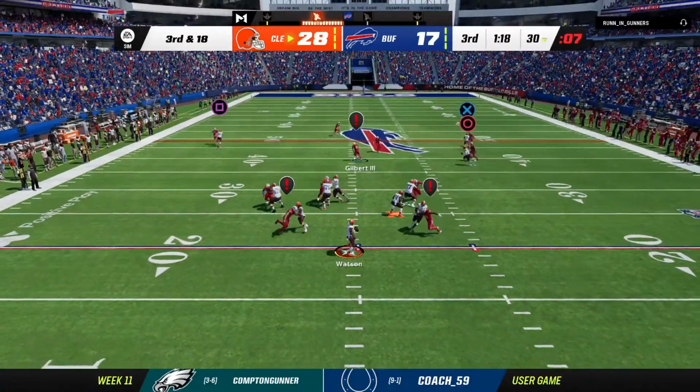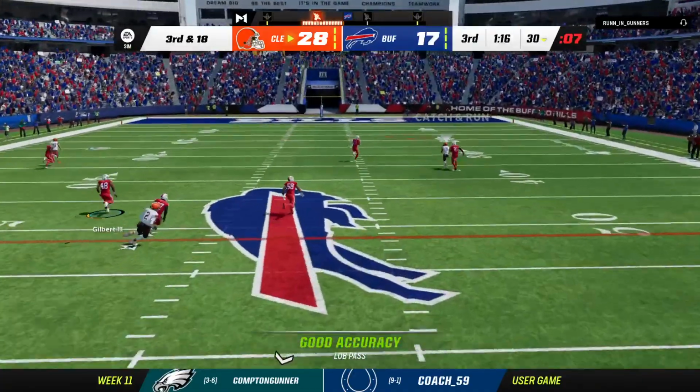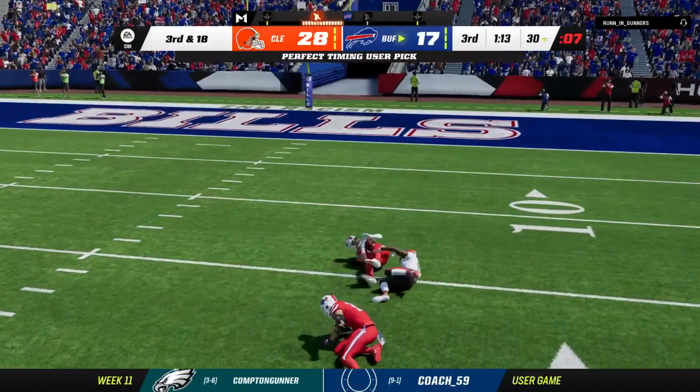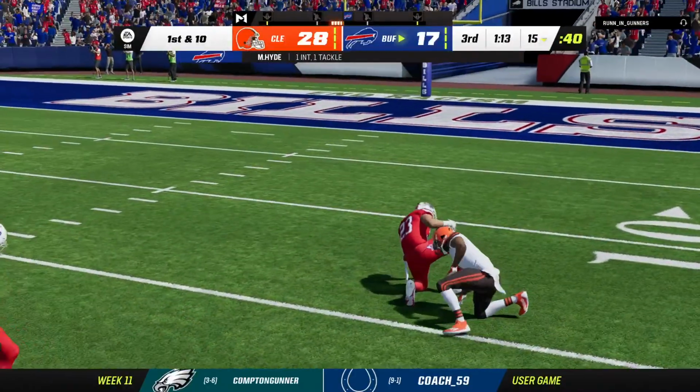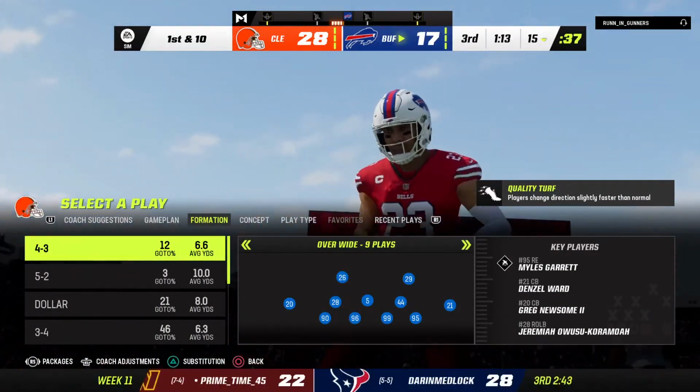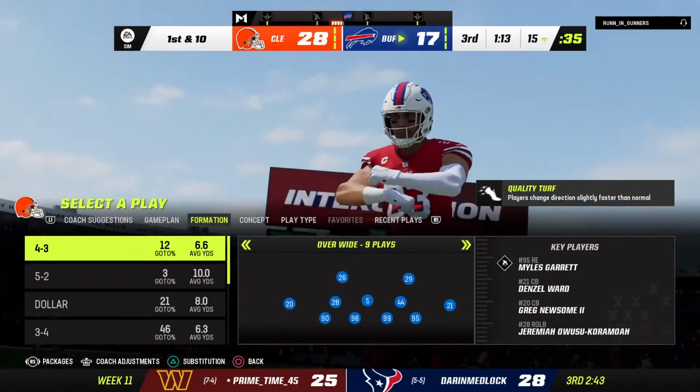Back to throw here. He's going to float this one deep right side. Oh, that's into double coverage and intercepted. Picked off by Micah Hyde. And a big turnover there as his guys will get the football back.